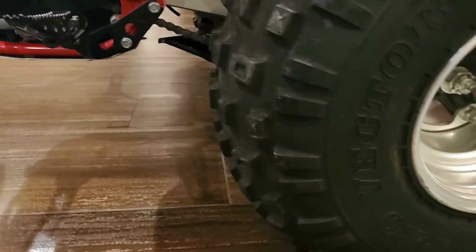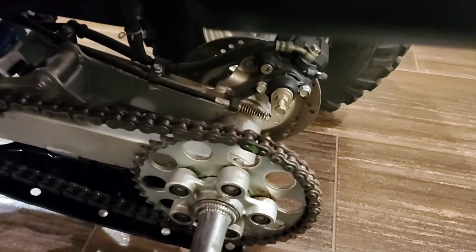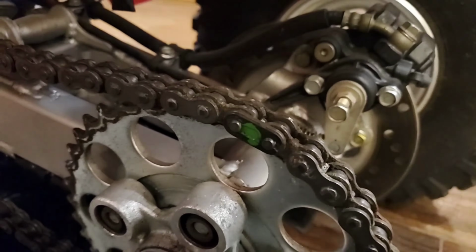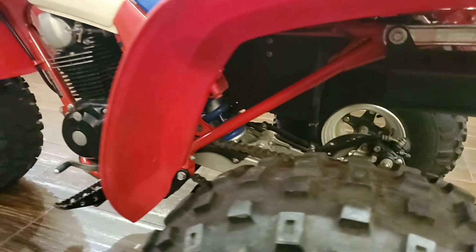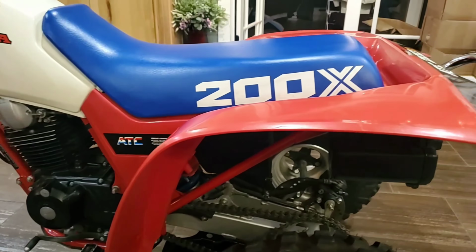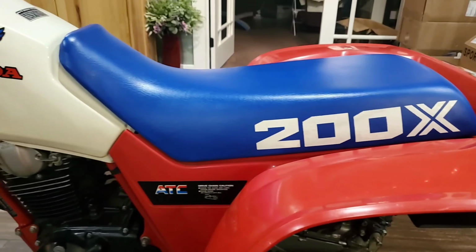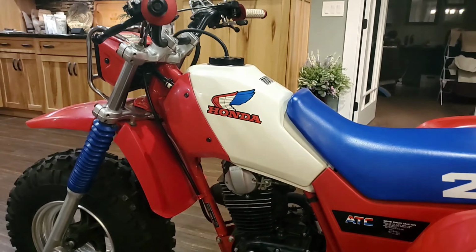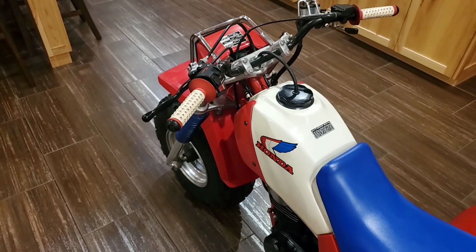Pro Vector. The wildest thing is on the chain, there's still the daub of paint on the master link. How awesome is that? The fenders are still shiny. The seat is supple and nice. This is a real gem. They're only cleaned like this once.